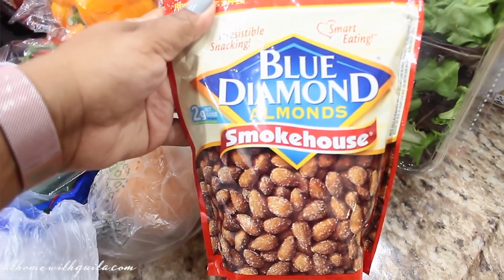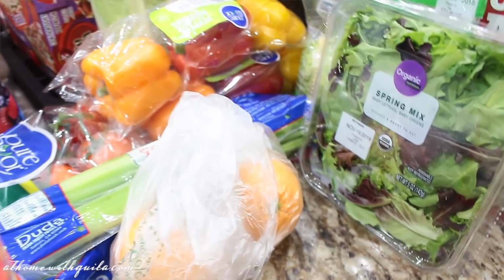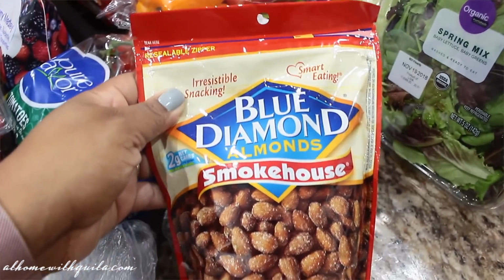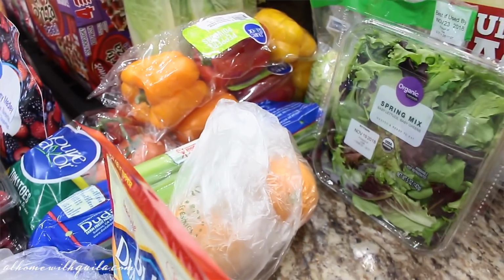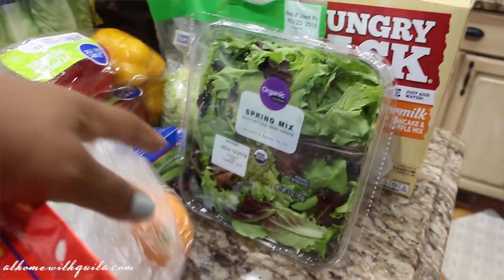So these are going to be for a quick snack, because I'm really not doing a snack on keto. I just love keto so much, in the fact that you don't have to eat like six times a day, whereas some other diets recommend that you eat like five to six smaller meals a day. On keto, I could just do breakfast, lunch, and dinner, or I could just do lunch and dinner. It doesn't matter. I'm just going to keep track of my macros and all of that stuff. So that's what I liked about it.